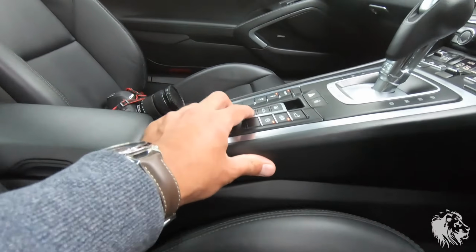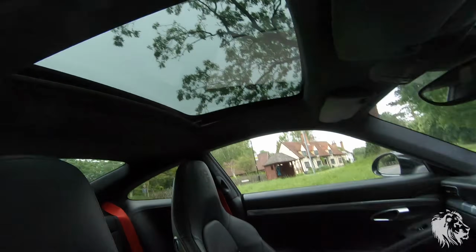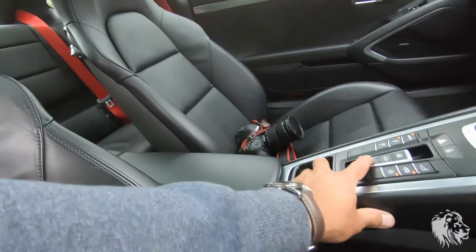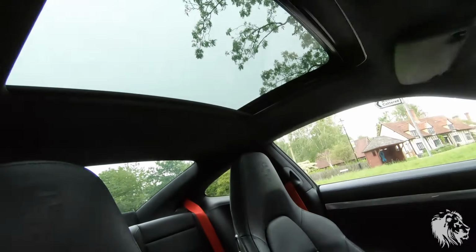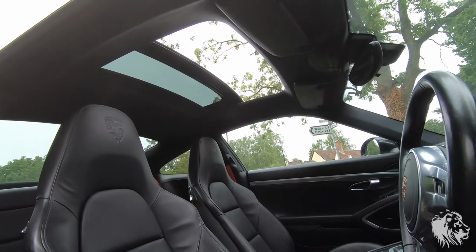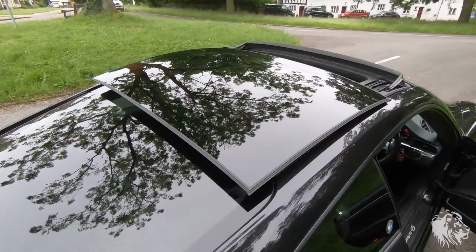I'll just show you the roof. So it does a tilt, so you can just have the back open, or it's one touch operation, you can have it fully open. So again, that's just lovely. Even if it's not particularly sunny, it's nice to have that extra bit of air coming through.